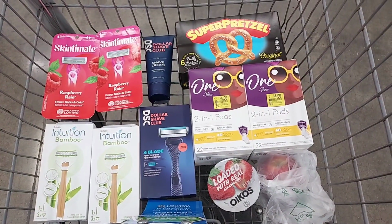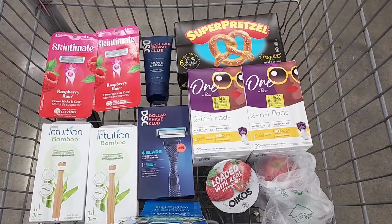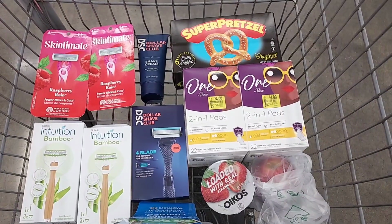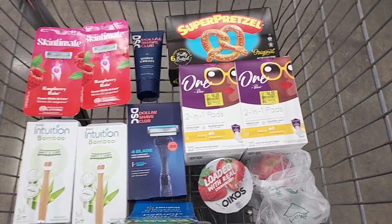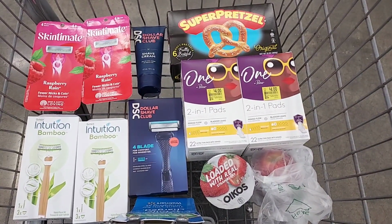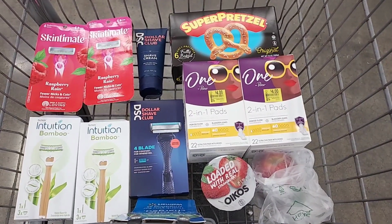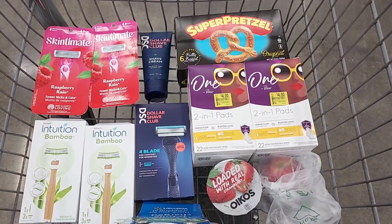Okay guys, so this is everything that we're going to get today. The 2 Skintimate razors, the 2 Intuition razors, the Dollar Shave Club razor, the Dollar Shave Club cream, the soft pretzels, the 2 packs of Poise by One or One by Poise, the yogurt, and the apples. So we do hit the 6 rebates. Everything is an Ibotta rebate except for the Dollar Shave Club. So we're going to head up to the register. I'm going to check out, come back, show you my receipt, and let you know what our out-of-pocket is.